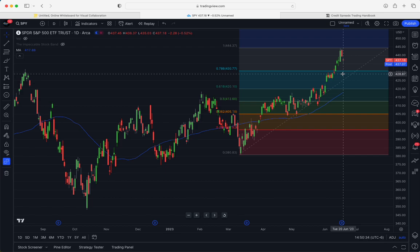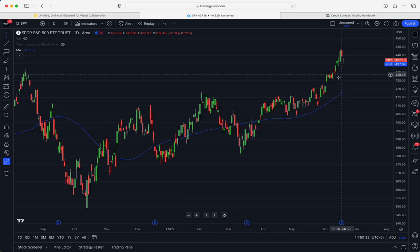We're going to go to the options chain and put on the trade: sell the 430 and buy the 429. Because the market is trending up, this will go in our favor. Now again, it doesn't necessarily matter where you put your strike price.